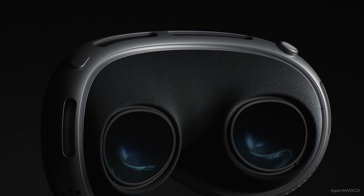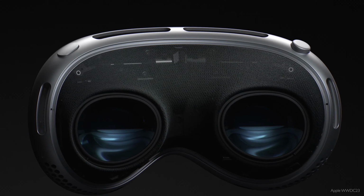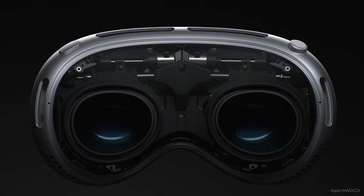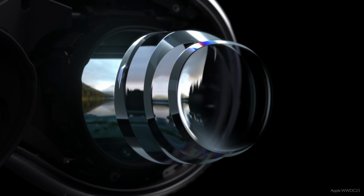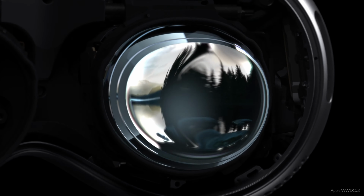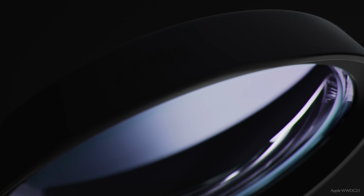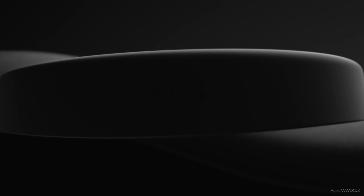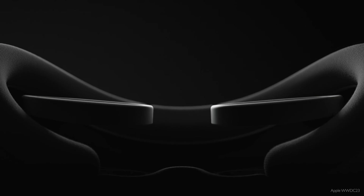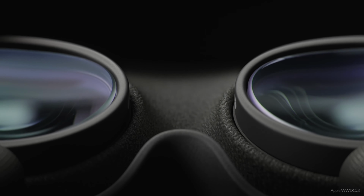And then there's the displays themselves. So on the inside, each eye has a custom micro OLED display, each with more pixels than a 4K TV. They're also specifically designed as 3-element lenses to create the feeling of a display that's everywhere you look, rather than simply a flat perspective. What's more, Apple actually collaborated with Zeiss, a lens company, to make sure prescription lenses or custom optical inserts can be snapped into position without interfering with how the device works.